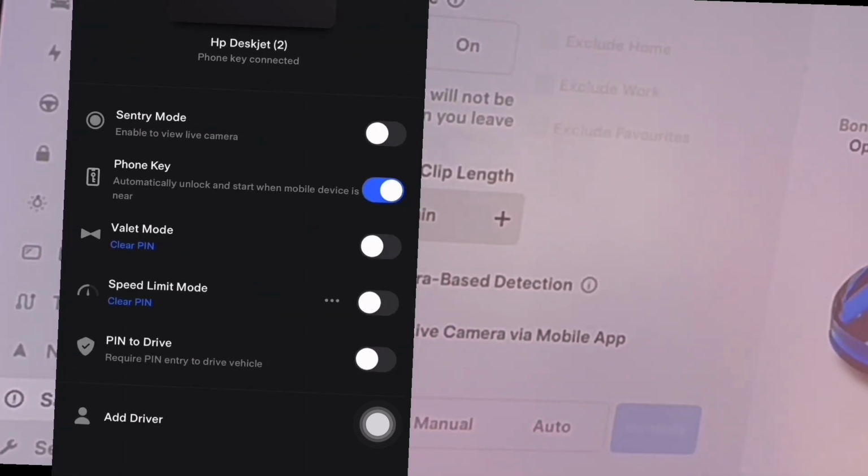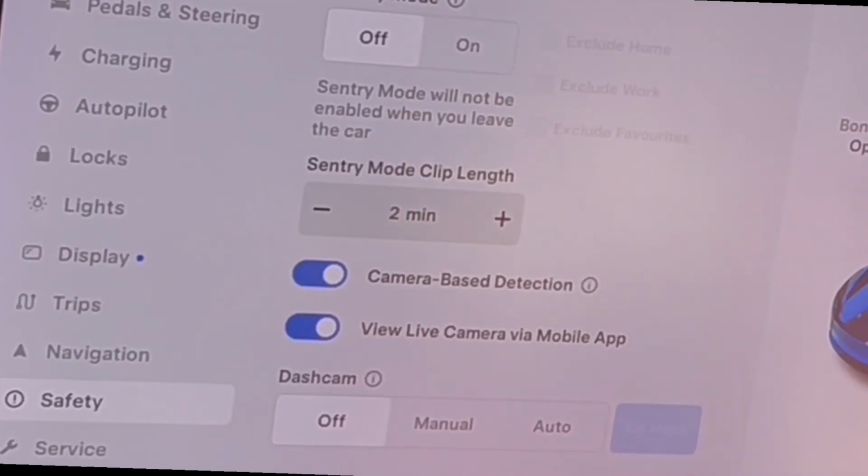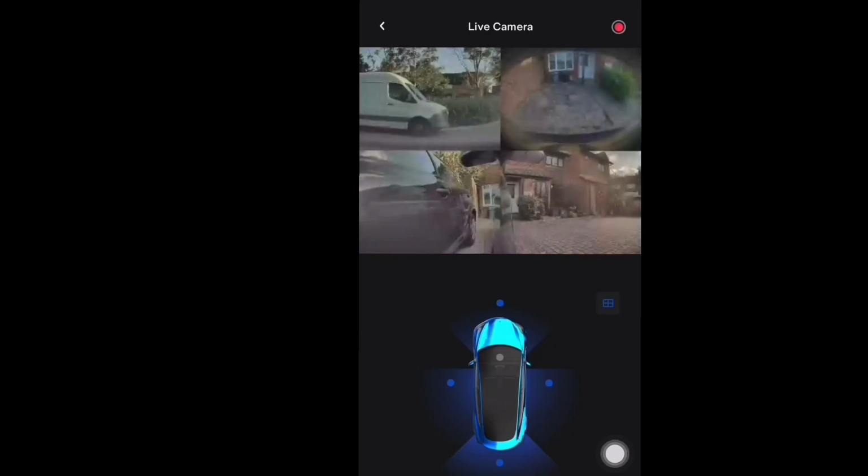you see now it's got the little red key, phone key, which is where it's going to be able to record it. You'll need to go outside the car, because you can't use it as such, so you want to go yes. You get a Sentry activated on your screen, and now if we hit the blue little grid on the top there, if you look at the screen, you've got all 4 cameras showing, and the grid is blue.